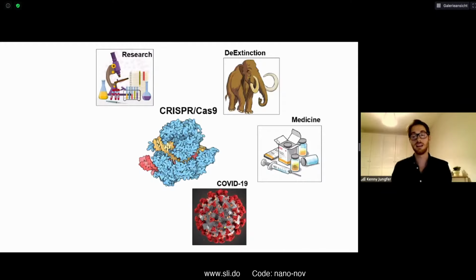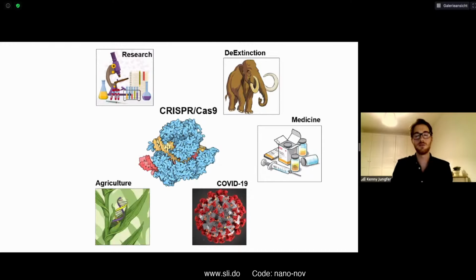For example, tackling the challenges surrounding COVID-19, where we can use CRISPR as a kind of fast detection system in order to make all of our measurements more efficient. There's also a big influence in agriculture, where gene editing is a long used method in order to change crops in a way that they produce their fruits in a more efficient way. And this is also one of the aspects that will bring the importance of CRISPR much further.